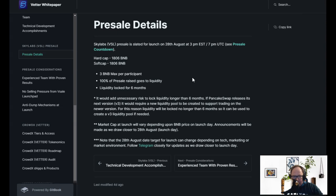Asterisks, 2 asterisks. Market cap at launch will depend on the BNB price on launch day. Announcements will be made as we draw close to the 28th of August 2022, which is the launch date. Note that the August 28th target can change depending on the tech, marketing, and/or market environment.